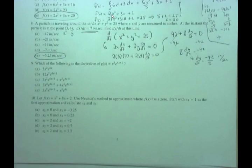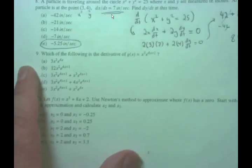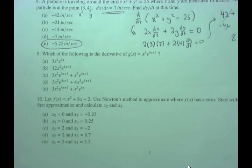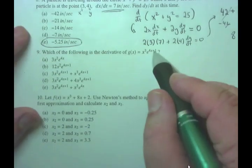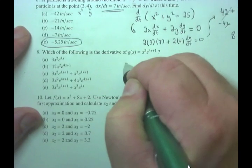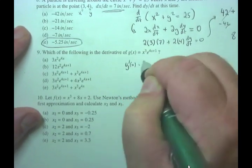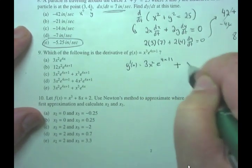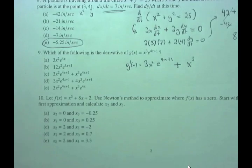All right, take a look at number 9. Which of the following is the derivative of g(x) equals x cubed times e to the 4x plus 1? Listen to it. Notice I stated the problem. When I'm stating it, I'm trying to go out of my way to tell you what rule to use. What rule should I use on this particular problem? Product rule. x cubed times e to the 4x plus 1. So g prime of x is equal to, product rule, derivative of the first, 3x squared, times the second, e to the 4x plus 1, plus the first, x cubed, times the derivative of the second.